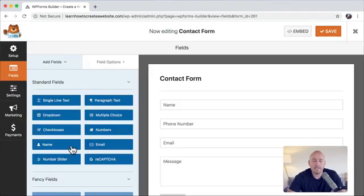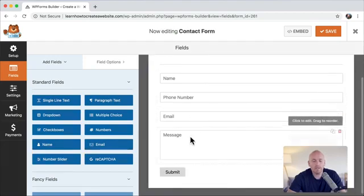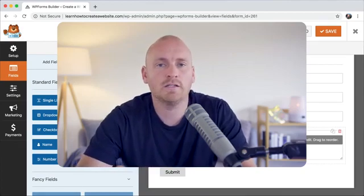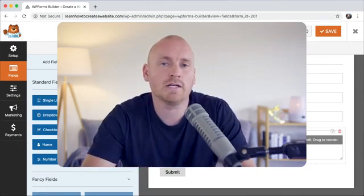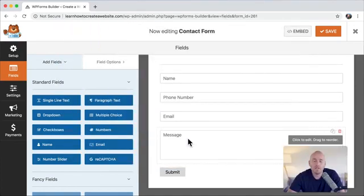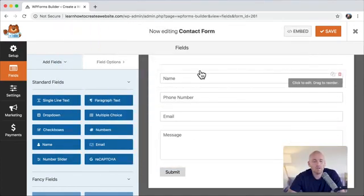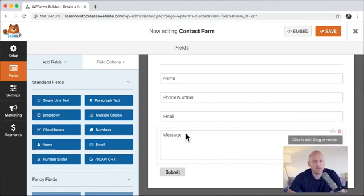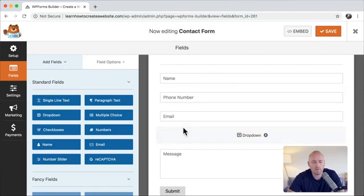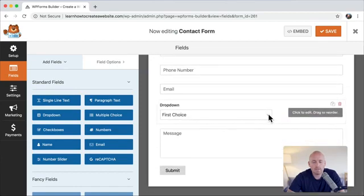And now we can see that that contact form is the same. It has our name, phone number, email, and message. And to me, this makes it much easier for your user to contact you rather than copying your email address and pasting it in. All they have to do is just fill out a form. But how do we change these fields if we want to? It's super easy. All we have to do is just click, hold, and drag this field over here wherever we want it, and then let it go. Now this is a drop down, so it's going to give us our first choice, second choice, third choice.